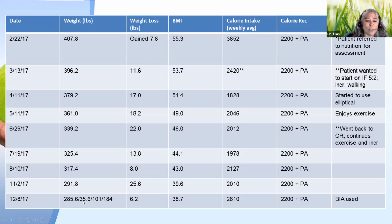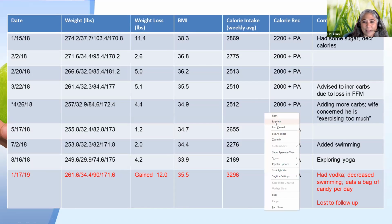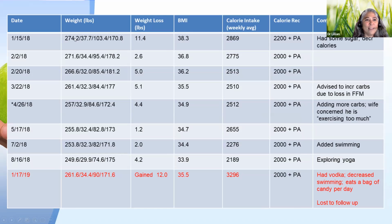At this point, I was looking at his body composition as well. I couldn't do it when he was in the 400s just because the machine that I had wouldn't have given an accurate measurement. So he was doing good. He was at 285, and he got to 274, 271. I mean, look at him. He was doing great, all the way down to 249. So imagine that. I helped get this gentleman down from 407 pounds to 249 pounds. Look at his body fat. His body fat down to 29%, which was really, really great.